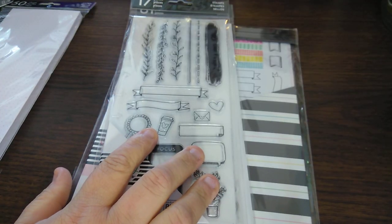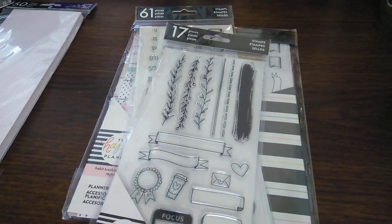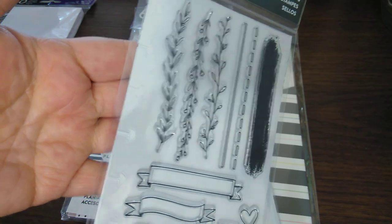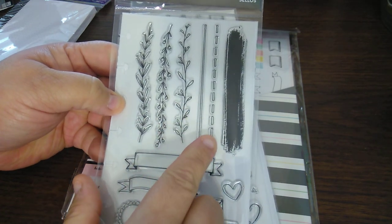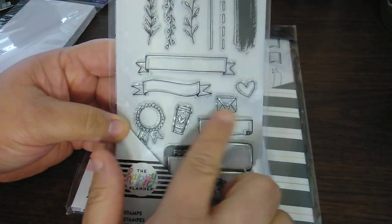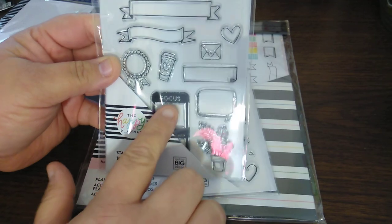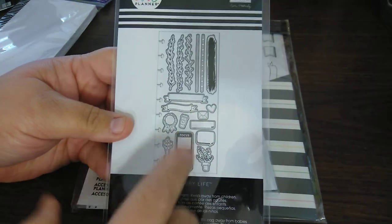Next item. Okay, so the next item was $7.99. These are stamps. They're already pre-punched. See that? Oh, there you go. So yeah, you get 17 pieces of stamps. So you have your leaves, some lines, like splash. You have your banners, hearts, happy mail, the ribbon, coffee, the little notes, like headers, quote, or the bubble box, whatever you call it, the focus tracker, a flower. And another flower. So this is everything you get in there.